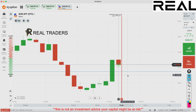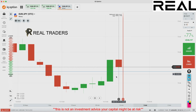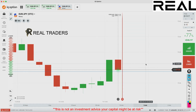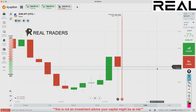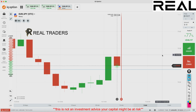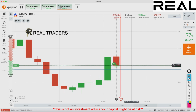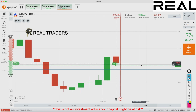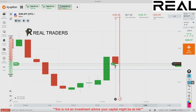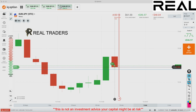So the sellers enter very fast. This is not a right entry point. So this very strong candle is sign of reversal and the market will reverse, but it will be late entry. Okay, I can go with the buyers from this level, but I don't recommend you to trade like this. I expect a rejection here because of round number. So I can expect a rejection here, but I don't recommend you to trade like this.